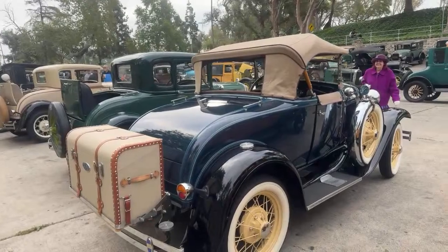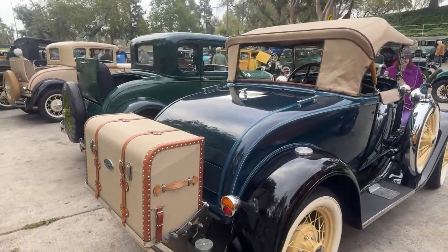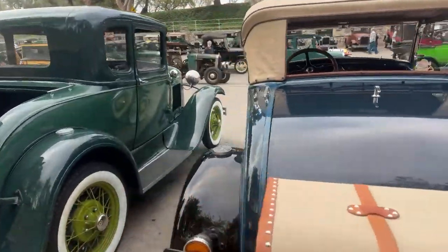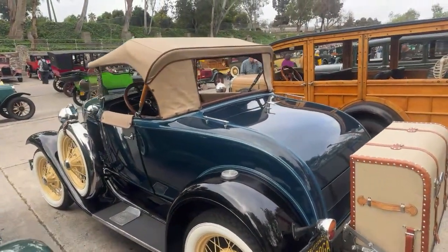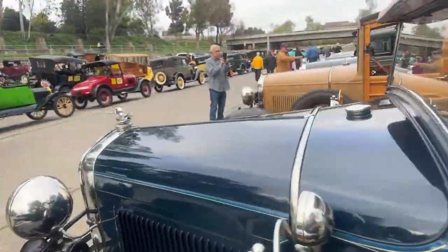We're gonna be here for a long time. This little suitcase in the back, this is a popular add-on. That's a traveling or a businessman's suitcase, traveling salesman case. It's a Roadster. It's a 30 or 31.